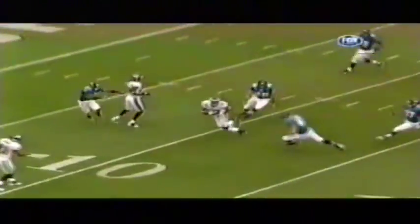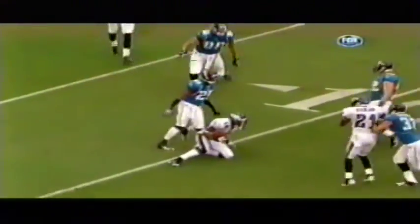Yeah, that is illegal. There it is. There's the block. It wasn't much of a block. Little forearm shiver, but rules are rules. Once you give that fair catch sign, you can no longer block.